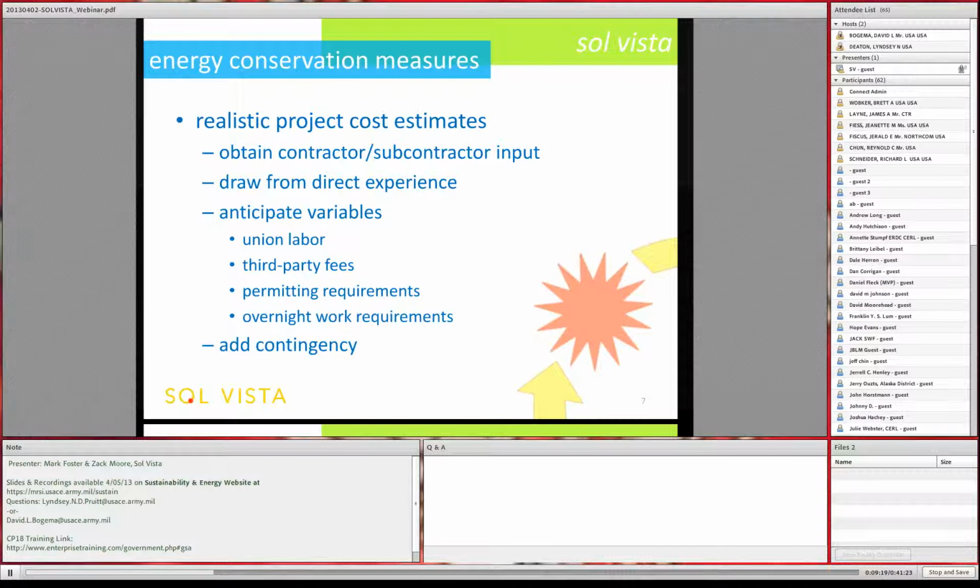So getting contractor input can be very valuable. Talk to the people who are actually going to do it, see what they think it's going to take. Draw from past experience. If you have an idea of something that you want to do, but it's a new place, you can start with an estimate of where you were on the last project, and then factor in certain variables for the new facility. Is it union labor in that town? Are there going to be third-party fees like integration with an existing control system, and there's an incumbent controls contractor that needs to be part of the project?